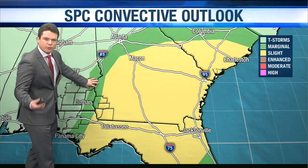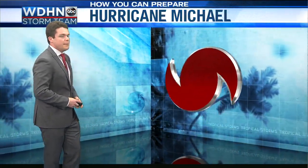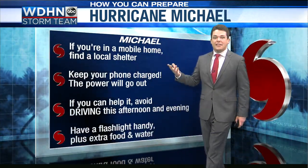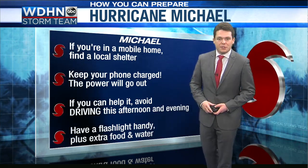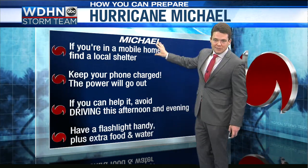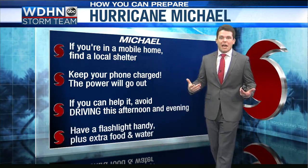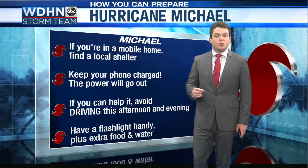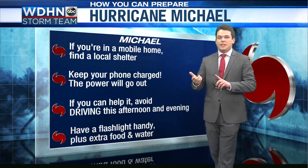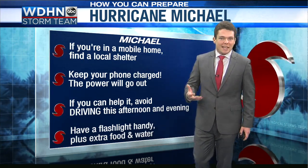Our counties are kind of on the fringe, so really, the spin-up tornado threat's not going to be as substantial here, but we're going to be talking about mainly the damaging wind gusts, which are certainly going to be lasting most of the night tonight, and that will be prompting a lot of power lines to go down. And with that, we'll likely have to remind you that if you're in a mobile home, you want to find your local shelter if you haven't done so already, and keep your phone charged. While you've still got power, keep charging your phone, because more than likely if we do have warnings that are going to be issued, you're not going to be able to see them on television. So tune in to the WDHN News app and the WDHN Weather app. We'll continue to provide warnings as they become available.